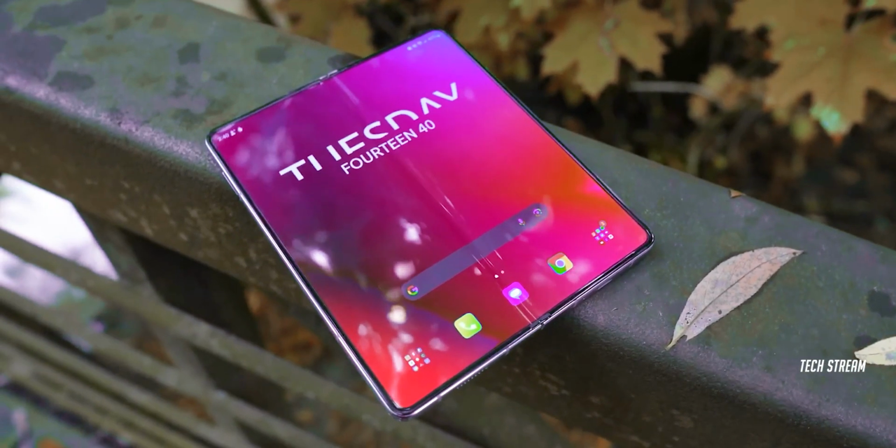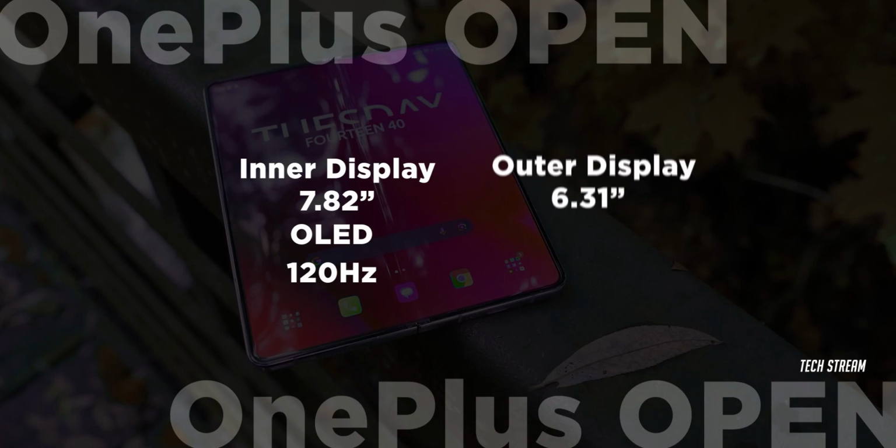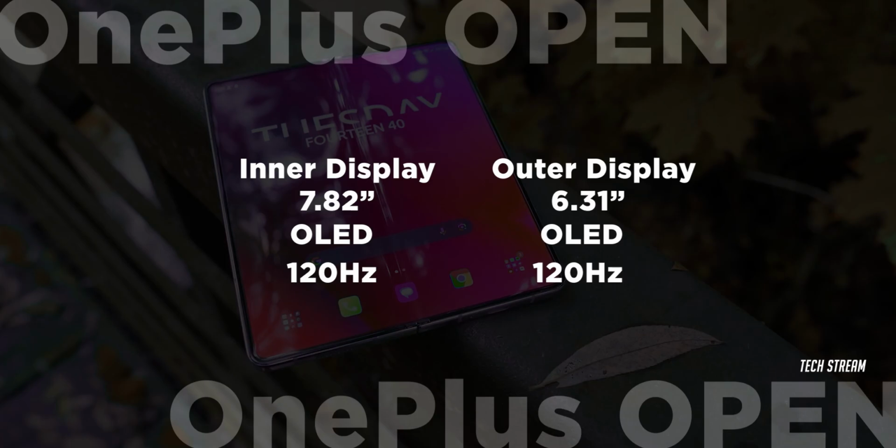As per previous leaks, the OnePlus Open will feature a 7.82 inch OLED inner display with a 120Hz refresh rate and a 6.31 inch OLED outer screen with a 120Hz refresh rate. The phone will be powered by a Snapdragon 8 Gen 2.